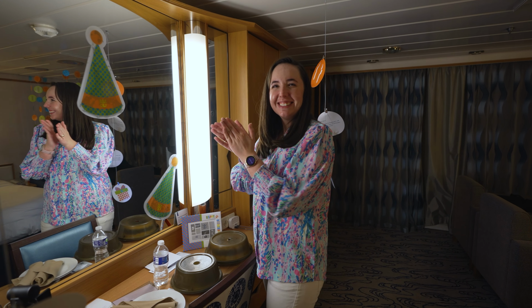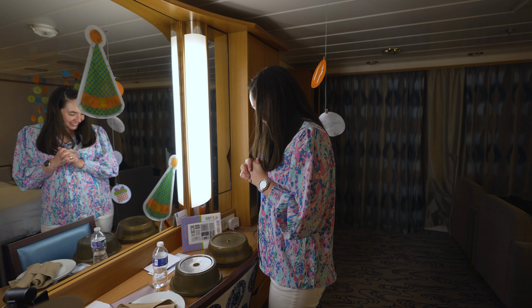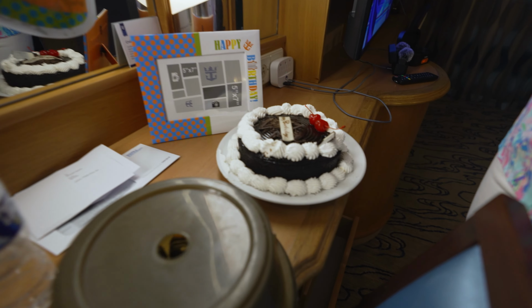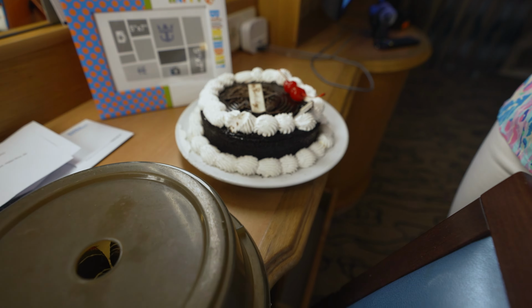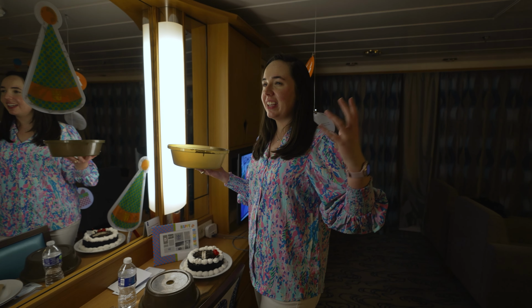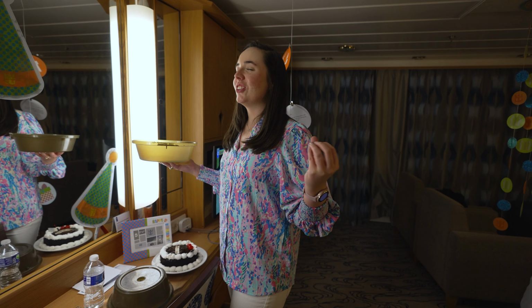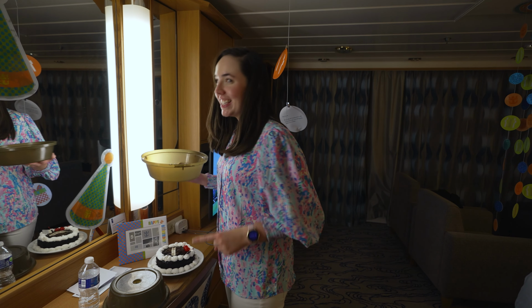Birthday cruise. So, yeah, it looks good though. Let's see it. It smells so good. Look at that. My mom used to make a very standard chocolate cake with a chocolate Jello pudding frosting, and it was so decadent and delicious. And this smells like that.